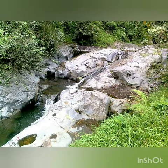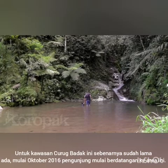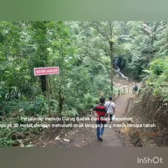The Curug Badak area has actually been around for a long time. Starting in October 2016, visitors began to arrive in this area. Visitors will be presented with beautiful scenery and swift waterfalls that fall from the cliff. The journey to the Badak waterfall is about 30 meters by descending stairs, which are still in the form of dirt.